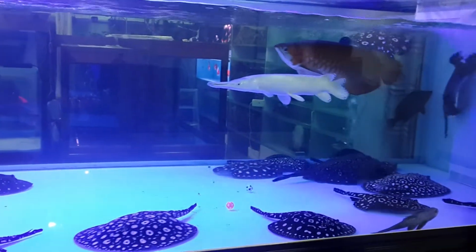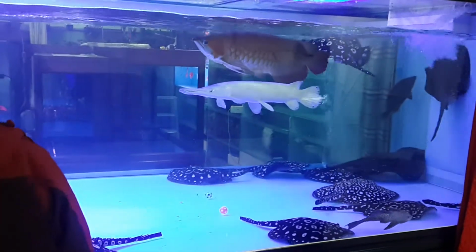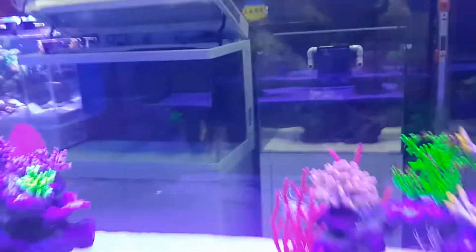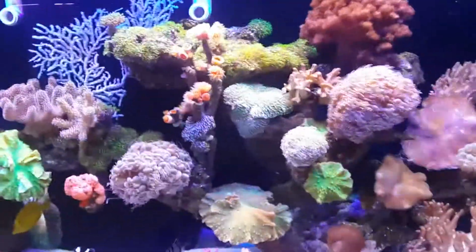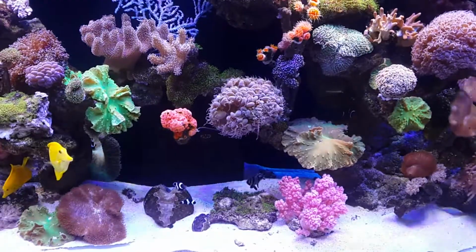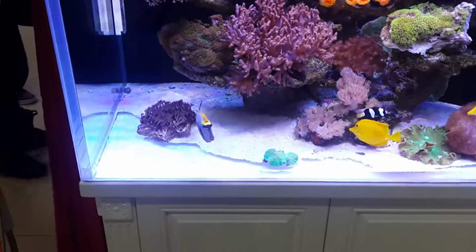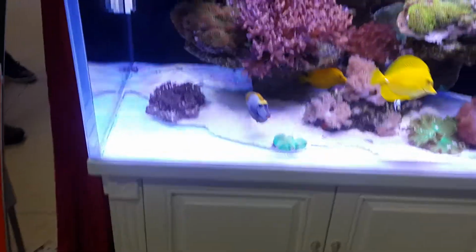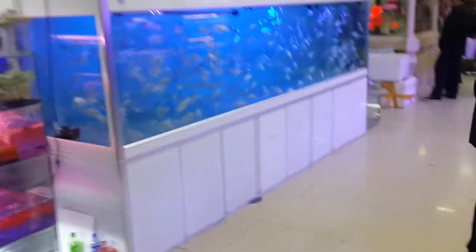So you can see the rays and the arowana are still here, gar. This tank seems to be emptier today. And I got this little reef going on. It's pretty sweet. More reef tanks over here.